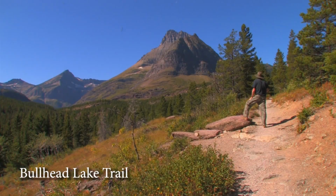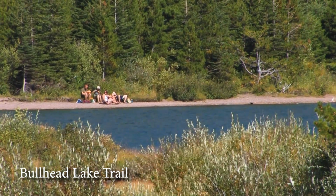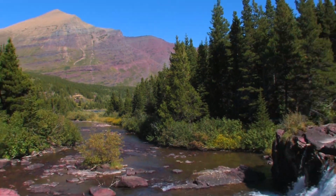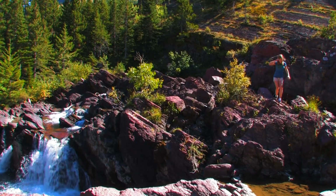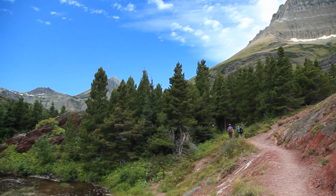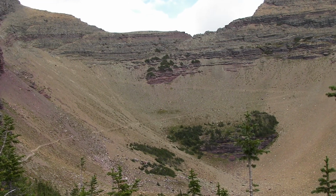Okay, now we're at day 5. After 2 relatively hard days, I plan for an easy one, and Bullhead Lake is perfect. It's an 8-mile round trip that feels relatively flat. They say it goes up and down about 400 feet, but really you can't tell. Day 6. Well, since yesterday was a pretty easy day, it's time for another tough hike.